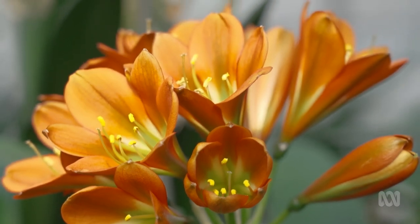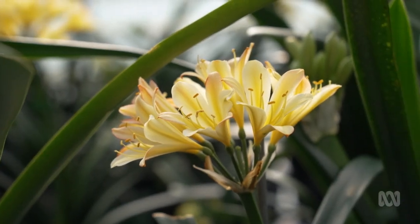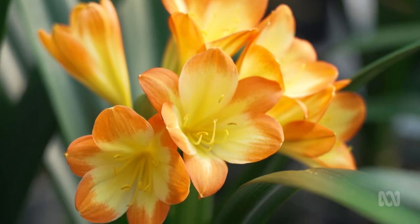And then part of the healing process is to get your brain back into gear. I think to give myself some hope at that stage, and I had an interest in Clivias, I thought, I wonder if I can develop something new, and I thought, I'll go for some new colours. And so the project was born.